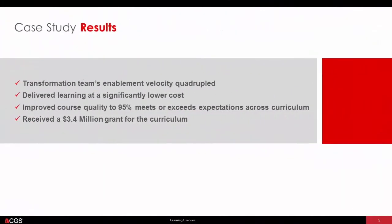We were really pleased with the results for this project. Our client was able to produce better quality learning much more quickly than they ever had before. They told us that their velocity had quadrupled in what they were able to deliver, and this meant that they were able to reach more teams more quickly. We also provided that at a lower cost to them, and their course feedback was consistently at a 95% rating of meets or exceeds expectations.